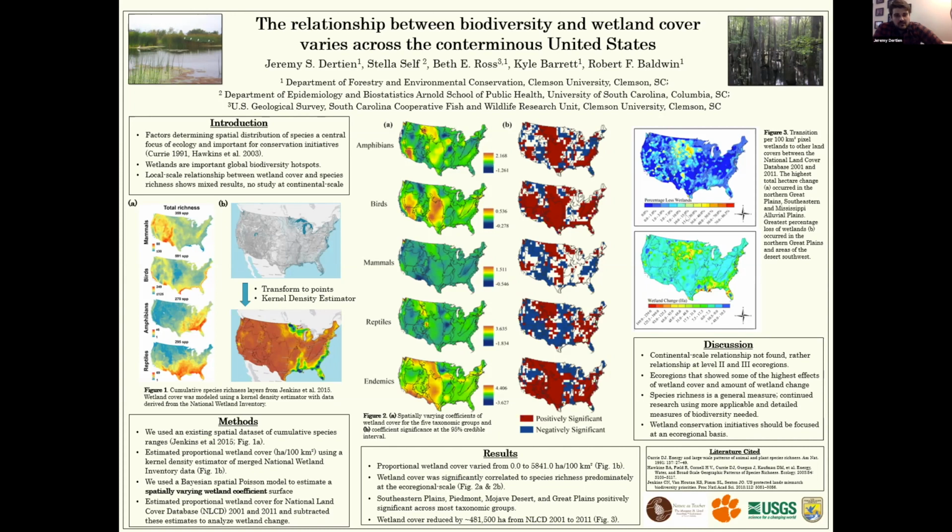And we used a Bayesian spatial Poisson model to estimate a spatially varying wetland coefficient. This is pretty cool because compared to a normal generalized linear mixed model, where coefficients can't vary in space, this allows us to have different beta estimates over space. And so we can see how the relationship between species richness and wetland cover can vary over space.